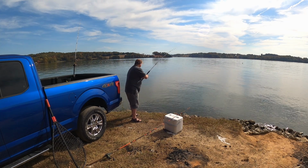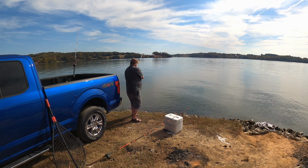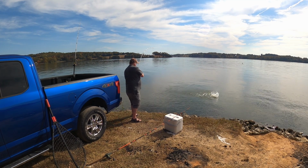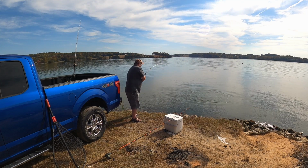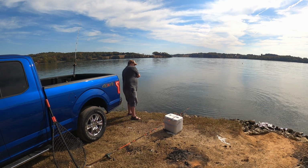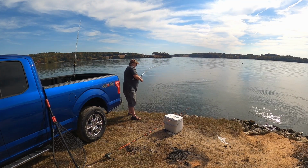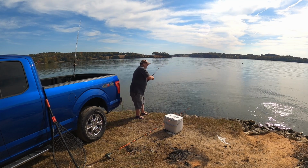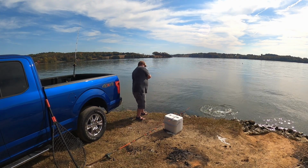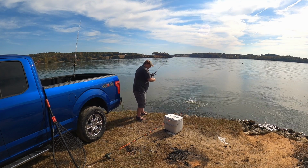I'm gonna get to the bank and take off. Ooh, what's he doing? Whoa, yep, yep. We knew something was going on there. Nice one. I didn't tighten down the drag too much. He is not ready to come in. He swam towards the bank. That's hilarious. Gotta get wrapped up in my other line. All right, I'm going to go down and try to get him.